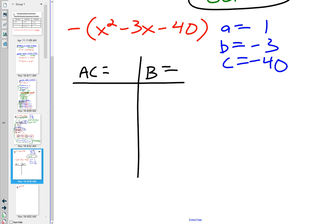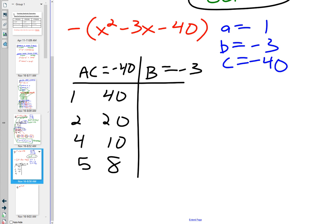What is 1 times negative 40? Negative 40. What's B? Negative 3. Let's take a second and ignore the signs, and just think of, in the first column we have a 40. What are all the combinations of numbers that we can multiply to get 40? 1 and 40, 2 and 20, 4 and 10, 5 and 8. Wait, doesn't it have to equal negative 40?